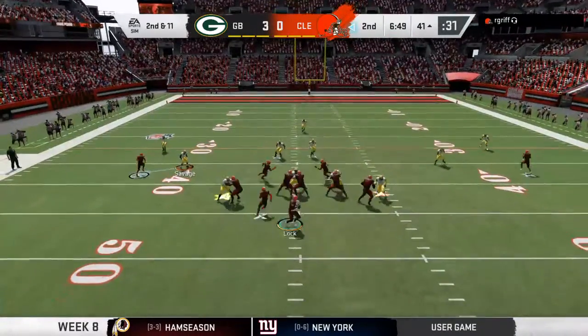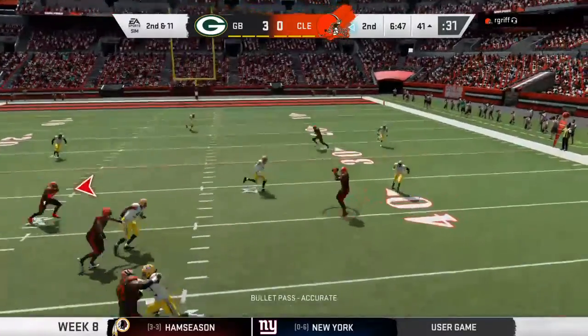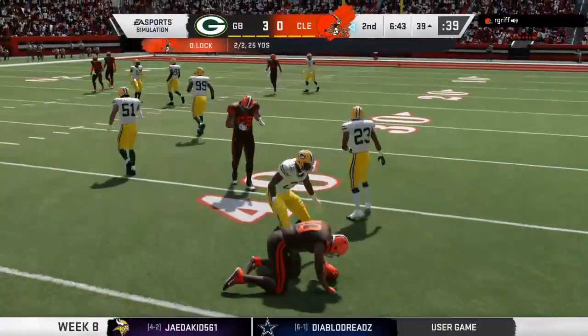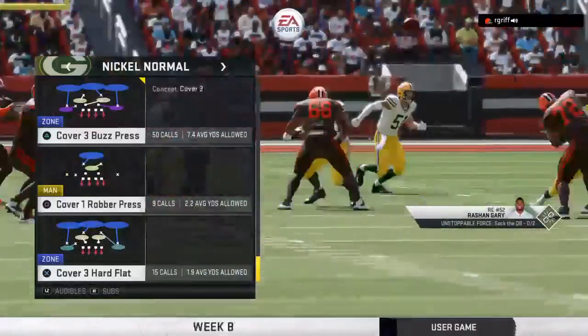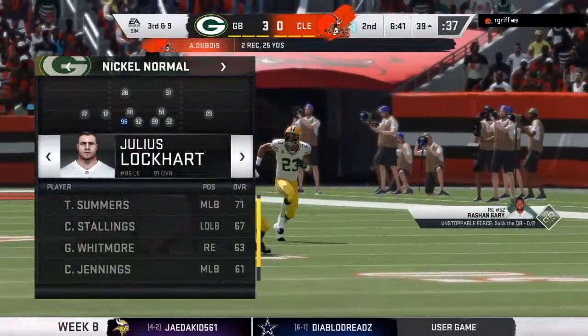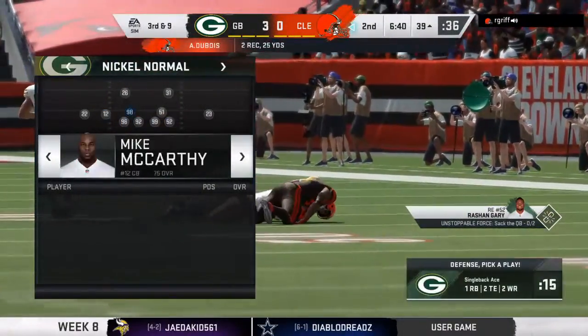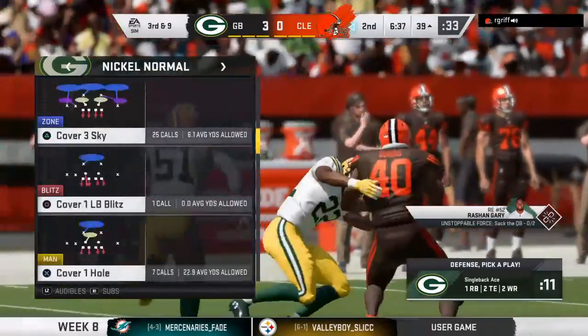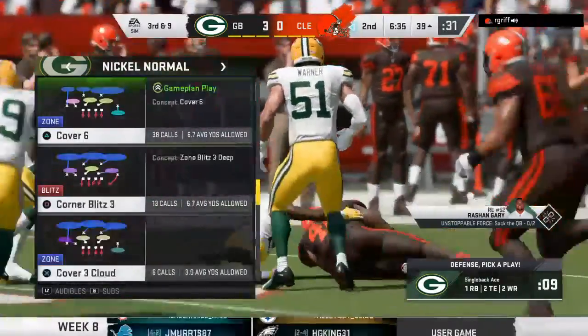Locke to throw on 2nd down. It's a short one here, complete to the tight end. And this winds up a pickup of 2, maybe 2.5 to about the 39. Brandon, perfect defense in this situation would have meant that there was an incompletion. They would have picked it off. Okay, so they gave up the completion.